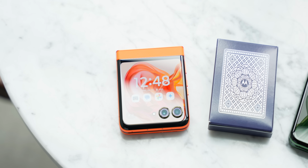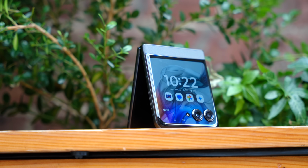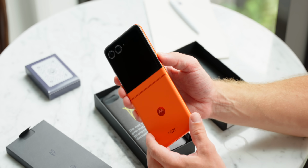Motorola's more affordable Razr, on the other hand, pretty much picks up right where last year's Motorola Razr Plus left off, shifting from a 1.5-inch external display that was basically for notifications only, and picking up the 3.6-inch panel that we saw on the previous model.